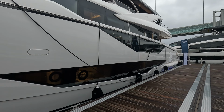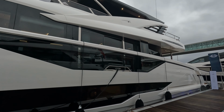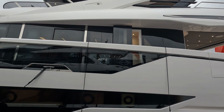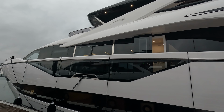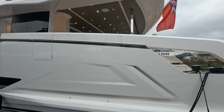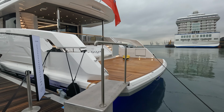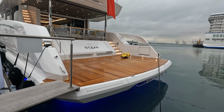But the difference over the Ocean 182, we did a tour recently which had the enclosed bridge up top. With this one you can see we've got the conventional open plan Flybridge. Still a very aggressive racy looking boat. You can see obviously black painted top to lower the profile, and these large glass windows running down the side to give a sleek look. We come round on the back here, you can see that full beam bathing platform.